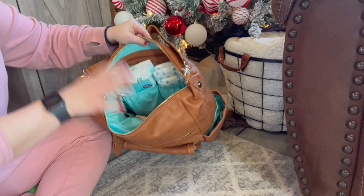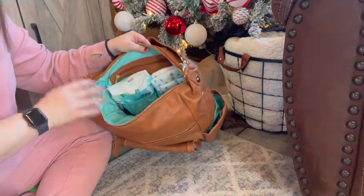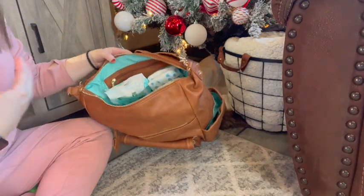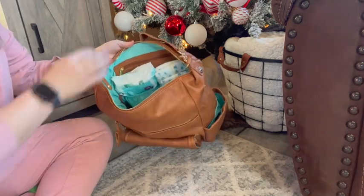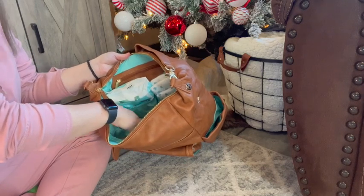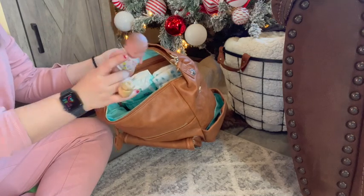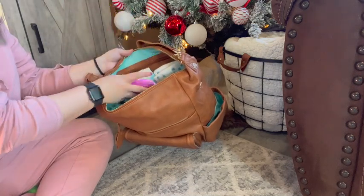I have the changing pad at the very bottom, because for the most part, we're not changing Waverly in public places. We're usually somewhere where we're at, like my parents' house or somewhere else, so we don't necessarily need that. But if we do, it's in the bottom. And then I also have a few toys for Waverly. We don't keep too many in here. I just have a Barbie and a baby, and then one of these little writing pads.